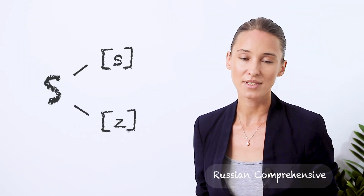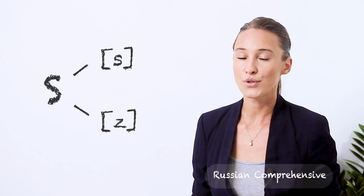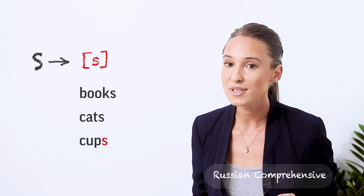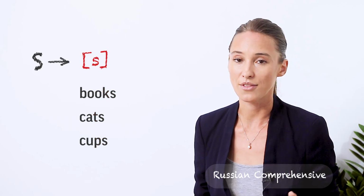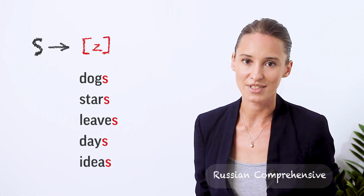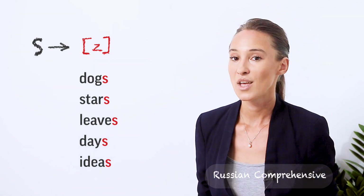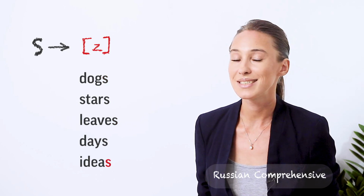Now let's compare the way voiced and voiceless consonants are used in Russian and in English. In English, for instance, a voiceless S can turn into a voiced Z at the end of words. It will depend on the preceding sound, although you might not even notice that. Books, cats, cups. In these examples, S is following another voiceless consonant and thus stays voiceless too. But in words where S is following a voiced consonant or a vowel, it will no longer stay an S. It will turn into a Z. Dogs, stars, leaves, days, ideas.